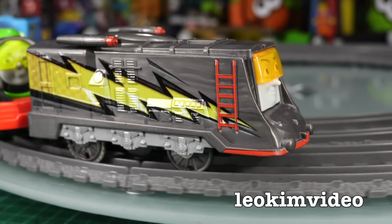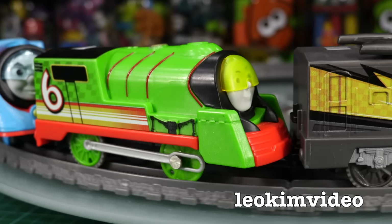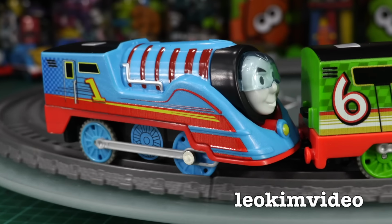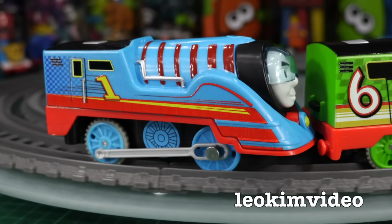Any variation of Diesel, Devious Diesel, I'm happy with. Percy's okay. If you're a Percy fan, you're going to be very, very happy with that. It's a nice shape. It's a nice toy to look at. It's a nice toy to have in your hand as well. And I do very much like that Turbo Thomas there, much more than the Jungle one. I think the Jungle one looked just a little bit too messy.